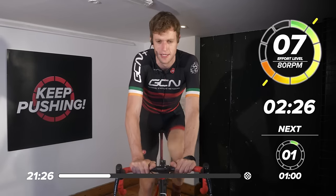Maddie, are we still raring to go over there? Yeah, I think that one felt really good. I really like sweet spot efforts because you're not going flat out and you can kind of just keep going, but they're really efficient efforts. You get a lot out of it. Exactly, and I think they're perfect if you're not in the mood to really push yourself hard. You can jump on, do this, still get a really good workout, but you're not absolutely cooked by the end of it. Talking of which, we've got another one to go now.